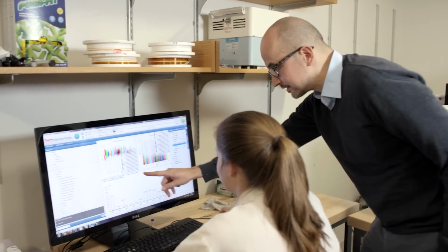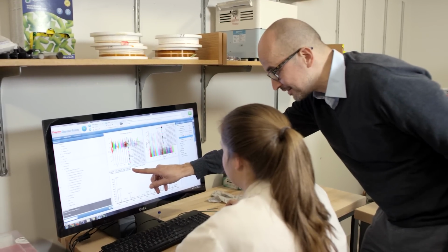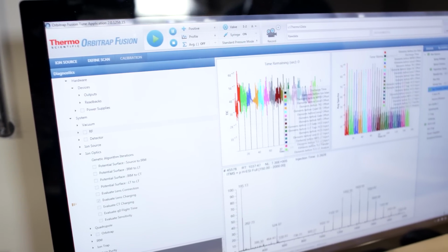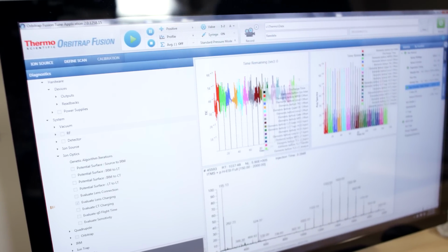So TMT multiplexing, what it allows us right now is looking at 10 samples simultaneously. The technology has been out for a while, for 10 years now. For us, and this was when I still was in the Gygi Lab as a postdoc, it really took off when HCD allowed us to use this on an Orbitrap.